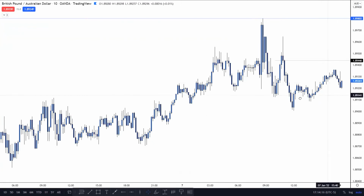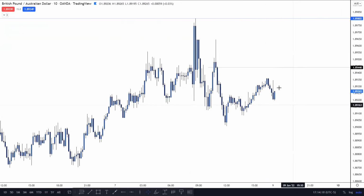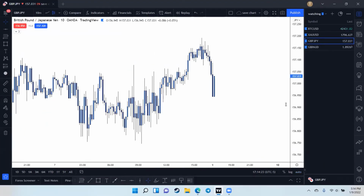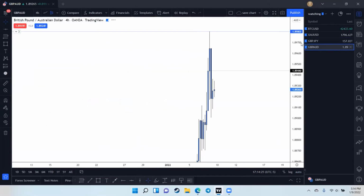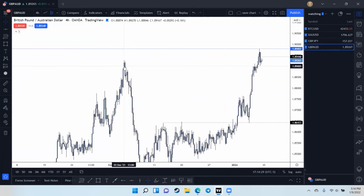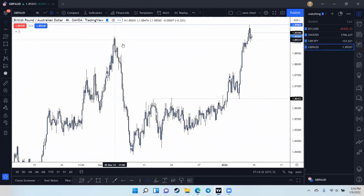But now it's moving back up. So we'll just keep an eye on it. We'll see how it moves. I was just saying that because of last week. Or sorry, that was actually a few weeks ago with the pound Aussie. Yeah, that was early December. Don't want that to happen again.